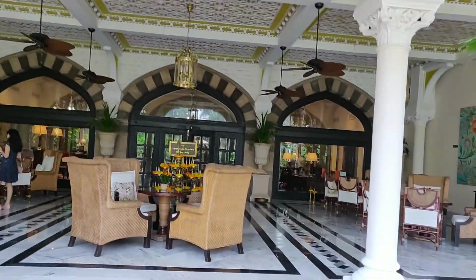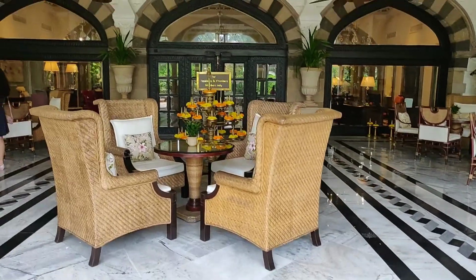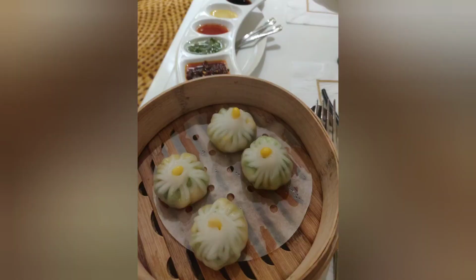For lunch, we really had a unique experience at the Golden Dragon restaurant. Though it was a little heavy on our budget, the experience was worth it.